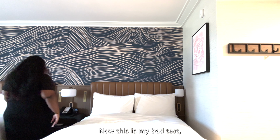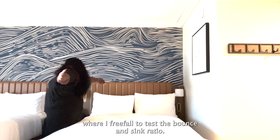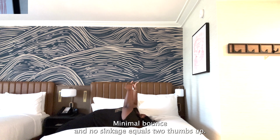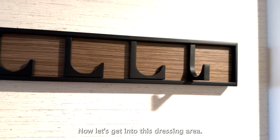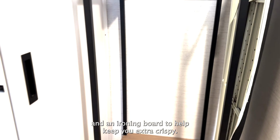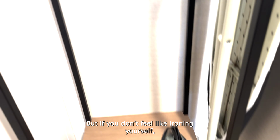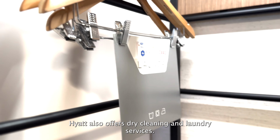Now this is my bed test, where I free fall to test the bounce and sink ratio. Minimal bounce and no sinkage equals 2 thumbs up. Now let's get into this dressing area. This is the rack where you hang your robes and jackets, followed by the iron and an ironing board to help keep you extra crispy. But if you don't feel like ironing yourself, Hyatt also offers dry cleaning and laundry services.